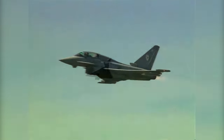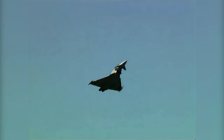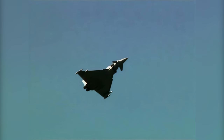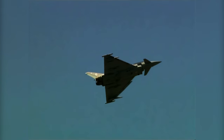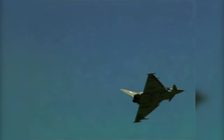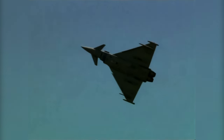Besides the RAF and the German Air Force, the Typhoon is now flown by the Austrian, Italian, Spanish, and Saudi Arabian Air Forces. The RAF currently has 49 Typhoons in service, with more on order, and 683 Typhoons ultimately expected to be built.